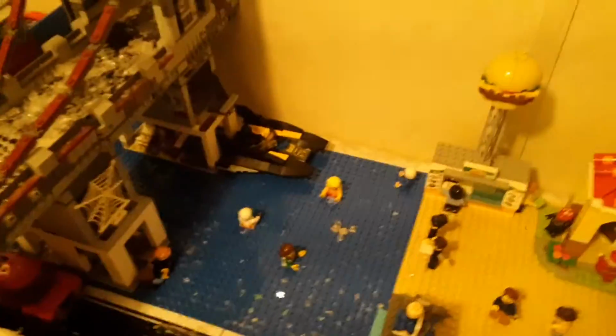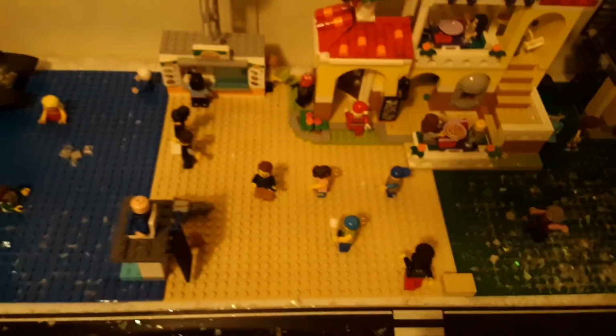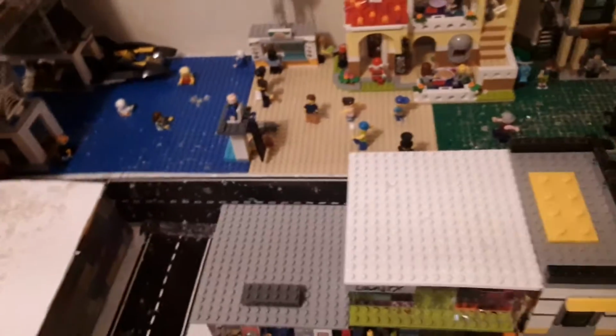A Batman's also parked here, which I think is pretty cool. Now the only thing about the beach, besides some people tanning and a lifeguard, is this, where the burger bar is, which I think is a pretty cool little thing. I actually initially had this in another beach in my old Lego city. You might be able to see it in some old city tours.